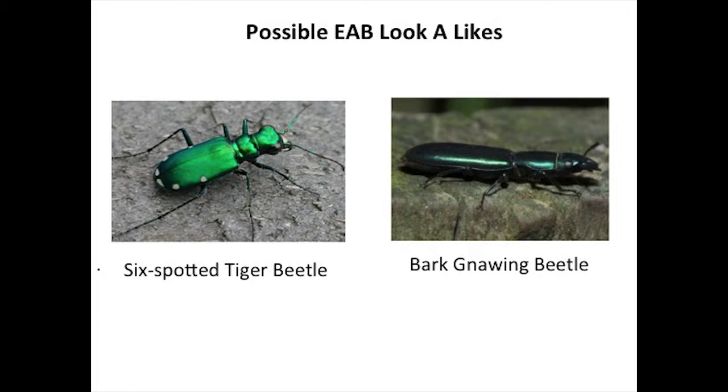And then with a little research, you find out it's a terrestrial beetle. It has nothing to do with trees. However, you have the bark-gnawing beetle, which does have some similar colorations. The six-spotted tiger beetle gets up to about a half inch long, like the emerald ash borer. The bark-gnawing beetle is a little longer, about 3/4 of an inch, and similar in coloration. It does find itself on trees, and it gnaws on the trees, mostly getting things like aphids and insects out of the bark. It doesn't bore extensively. It's more of a gnawer than a borer. But you might see that and think you've got the emerald ash borer. Not.